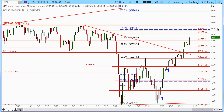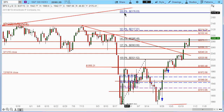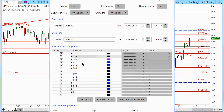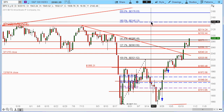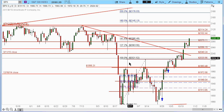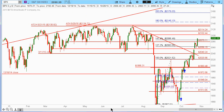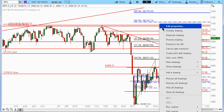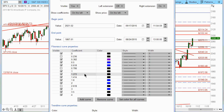Okay, this double bottom extension here. So if we want a major move to get up to the 100%, then we're talking about 2176. And if we just say we want an 80% major move, so let's change this to an 8, and we could see what comes up is 2145. That basically well exceeded the all-time high, right? Okay, that was back in May 20th. So if we take this back down to 161, let me change this back to 618.